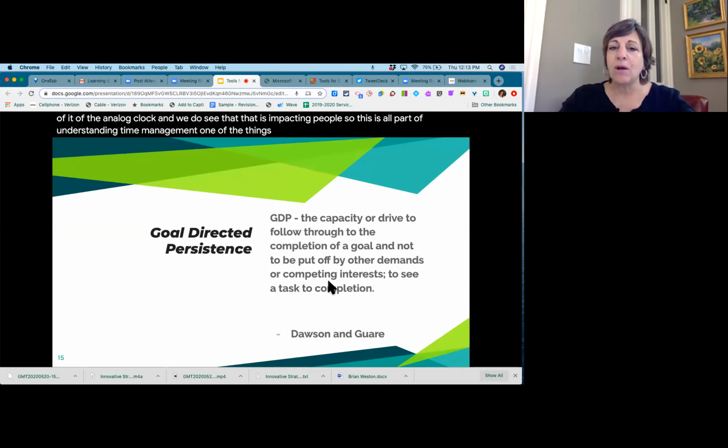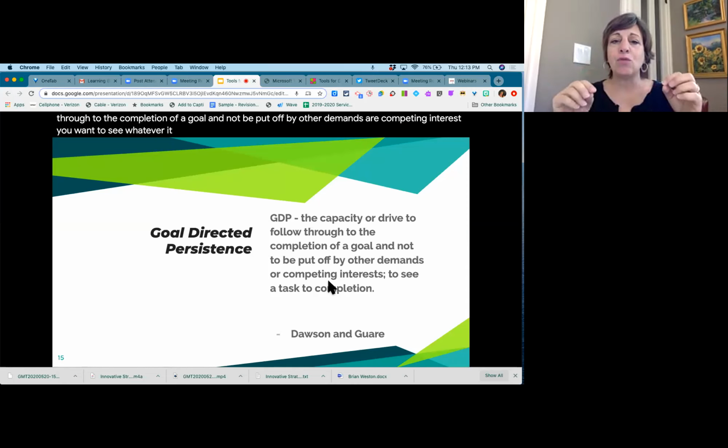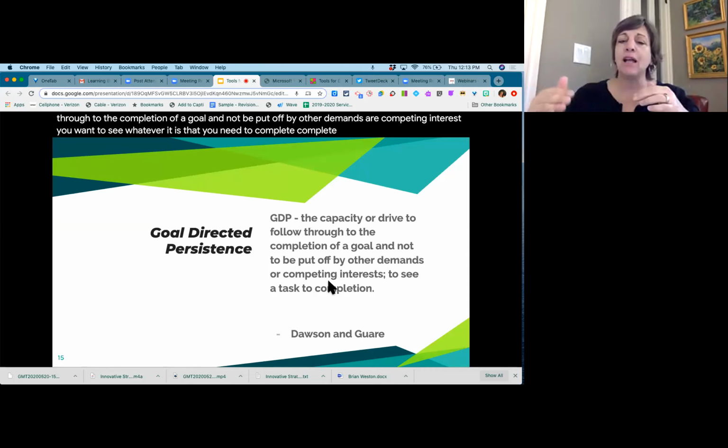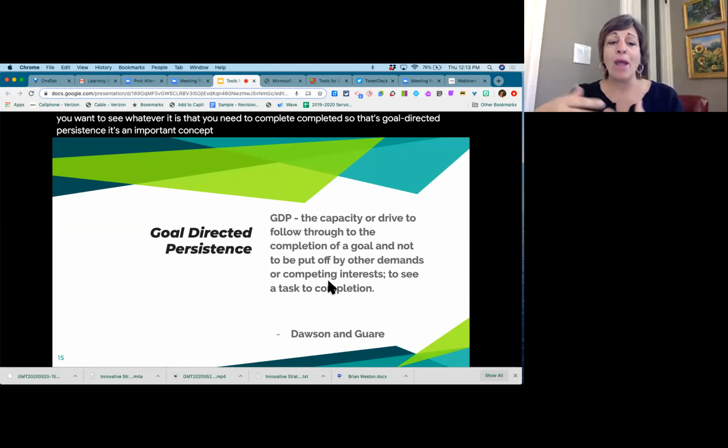One of the things about time management as well is goal-directed persistence. Dawson and Guare call it the GDP: the ability to follow through to the completion of a goal and not be put off by other demands or competing interests. You want to see whatever it is that you need to complete it. So that's goal-directed persistence. It's an important concept when we think about time management.